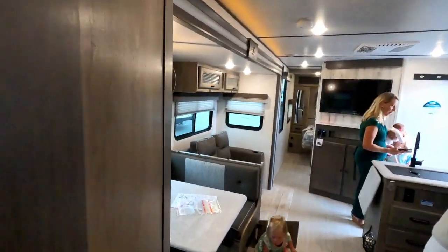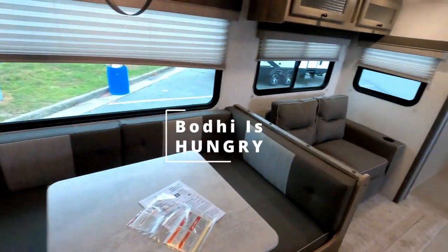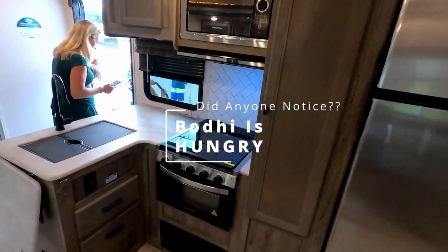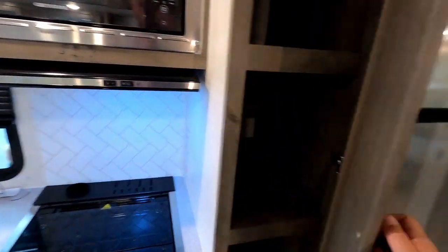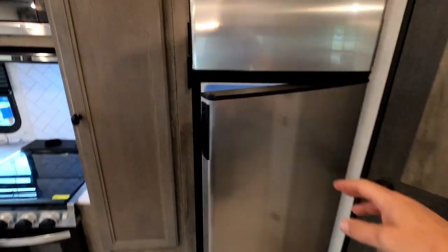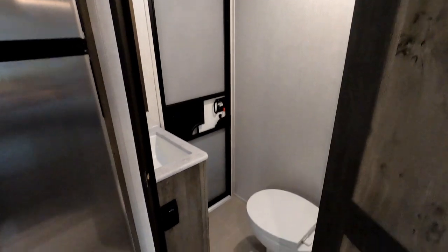Here's the living space. Cooking area, fridge, got some storage here. Got a fridge, tiny little fridge for our family. Up top is a little freezer. Here's a tiny little bathroom, but it's an extra bathroom, second bathroom.